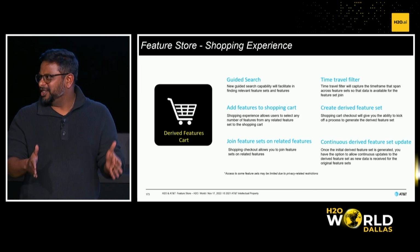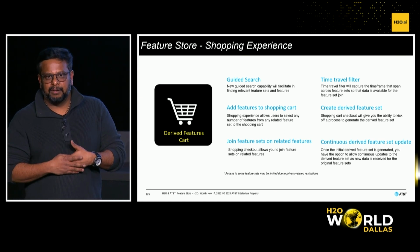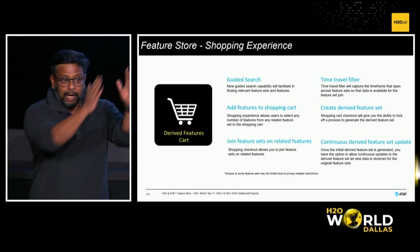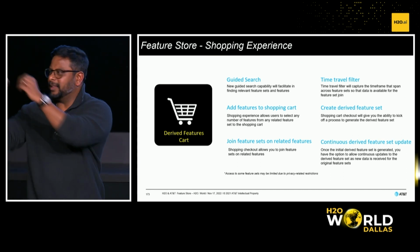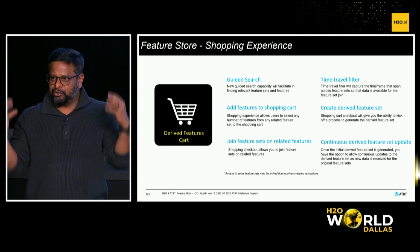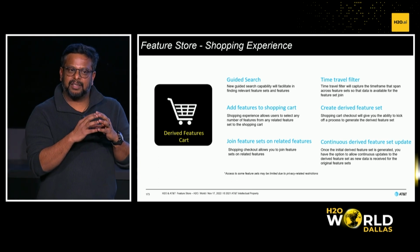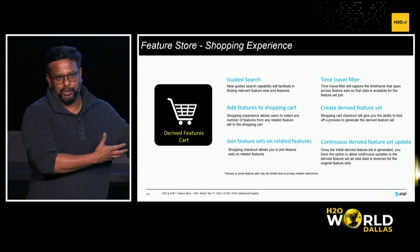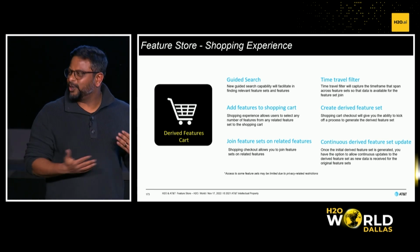And that leads into the next one. It's not just search. After the search, you are shopping. In other words, I got features from one BU, and now I'm looking at another feature set from another team. Now I want to join these two feature sets to derive some new feature sets, and probably use that for prediction. So this shopping experience is also very important.